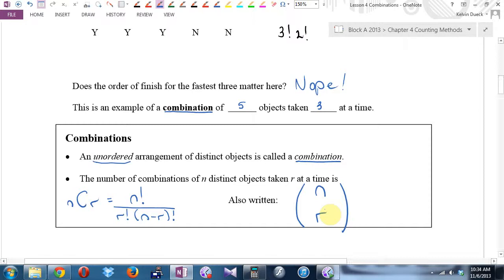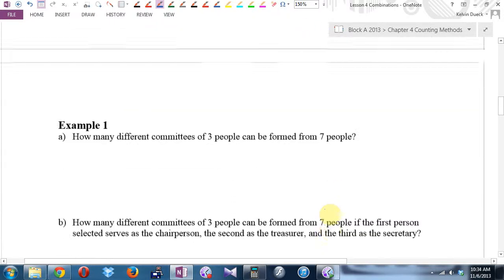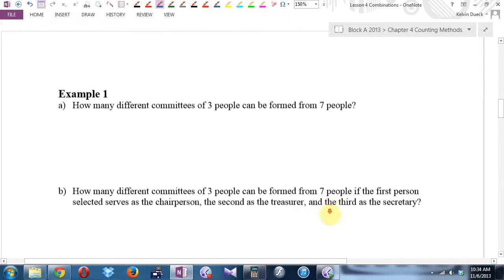Turn the page. Example 1. I like this question. Why would I say that, Emma? You didn't hear me say it was going to be on the test. You're just kind of a student that notices when a teacher tends to emphasize certain things. Okay, good. I want you to read 1A to yourself, and then read B to yourself.